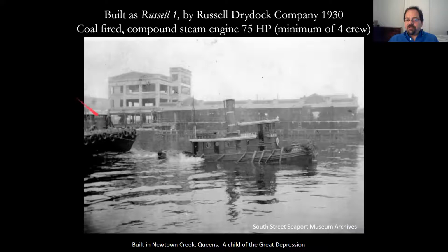As she was originally built, here she is, a child of the Depression, a small steamboat, 75 horsepower, requiring a massive crew of 4 for a 50-foot boat, essentially a switching yard, basically called a creek boat. Think of a switching engine in a train yard as her function. She would make up tows.